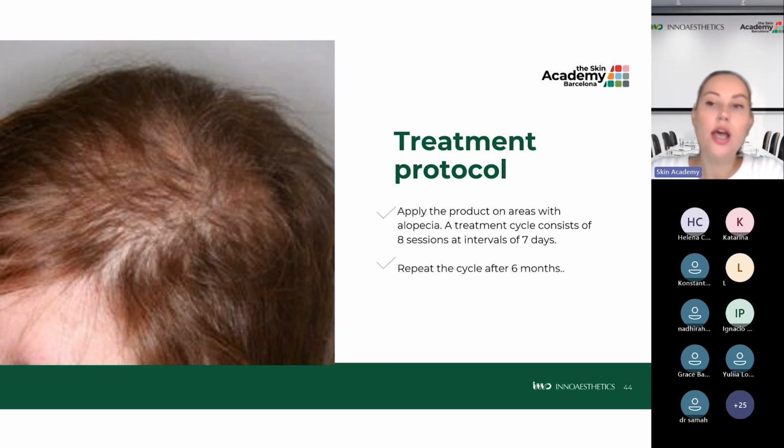What else can we recommend to our patient to use at home? We also have a really great product in the HRP line. This is hair scalp peel. Mostly we can use it not only in the case of hair loss or any issues with the growing of the hair. This is also a great product which you can recommend to your patients to use in the case of dandruff or in the case of seborrheic dermatitis.